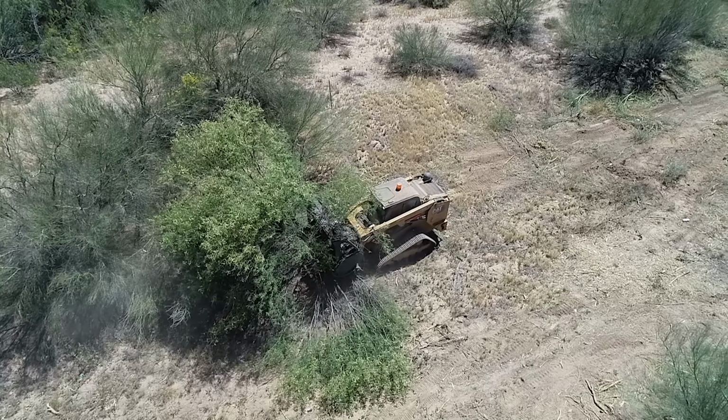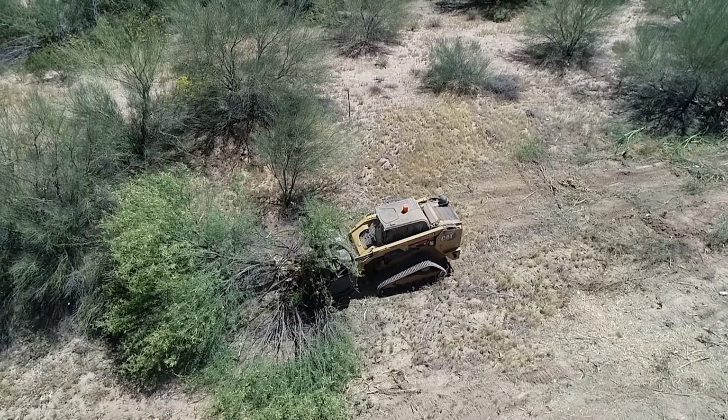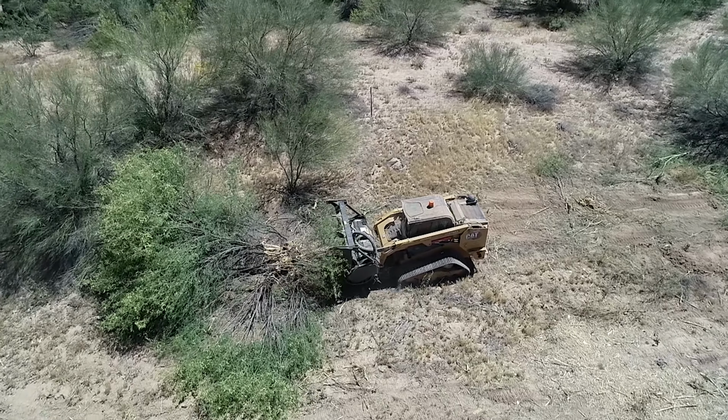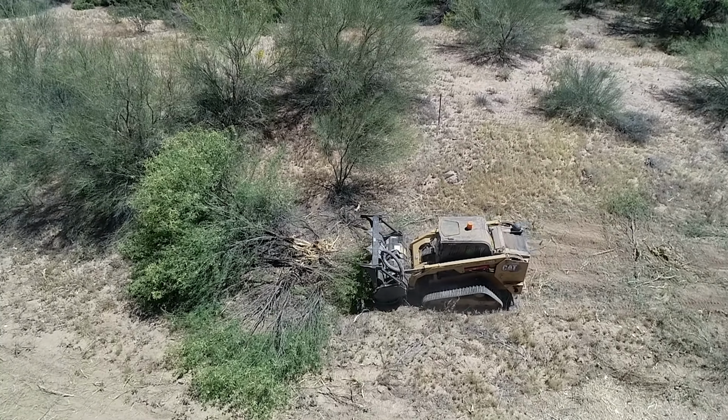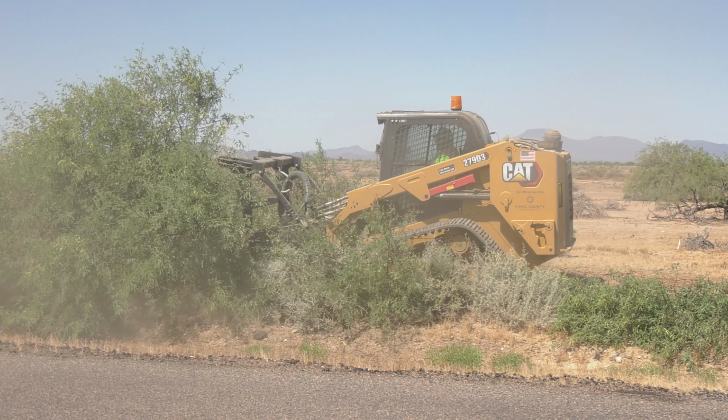We're finding out that it's cost effective. Instead of 3 guys on the ground with chainsaws, weed eaters, and an end dump to haul material away, now we just put the mulcher in these places and it's a one-man show. And it allows us to utilize our manpower and equipment in other places. Very cost effective, very safe.